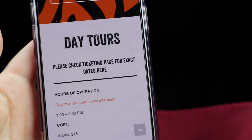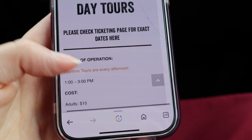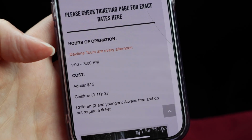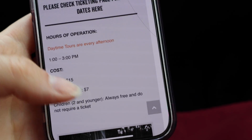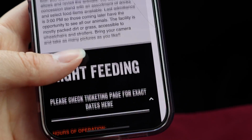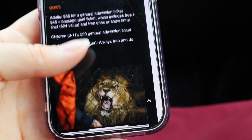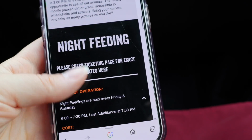They have daytime hours beginning at 1 o'clock and going until 3 is the last hour that you're able to gain admission, but you don't have to leave at 3 from my understanding. You're able to stay a little bit longer than that. They do also offer nighttime feeding options. The tickets for this are more expensive, and we've never done that, but that is another option if that's something that interests you.